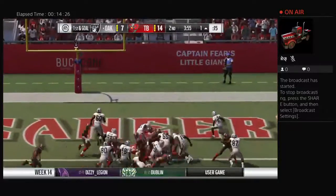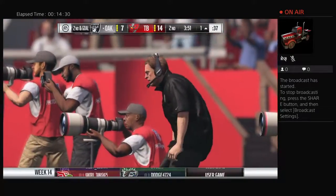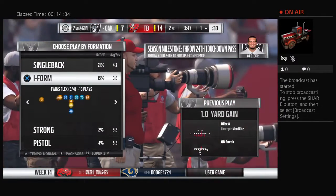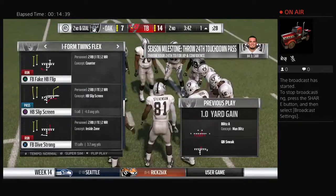And Carr's going to keep it himself. It's a gain of a yard, and it'll set up 2nd and goal. And give him credit. That's a good, solid game there in the sneak because it all comes together. Enough space, get forward, gain yardage. Well done.